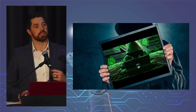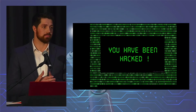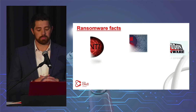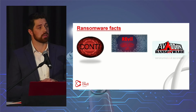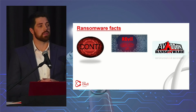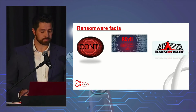because this is something that is increasingly happening with most organizations, and most organizations dread finding that one file on their system stating that they've been hacked. So from a ransomware perspective, there are three organizations that have probably been responsible for 65% of most attacks in the last 2.5 years, which is basically Conti, that's been mentioned a couple of times now, Revil and Avaddon. Those are three of the major organizations that are attacking things on a day-to-day basis, trying to see how they can get into organization systems.